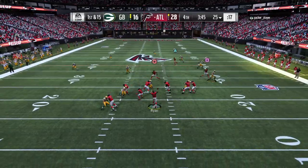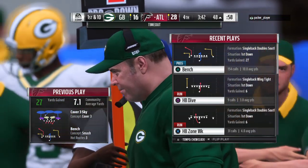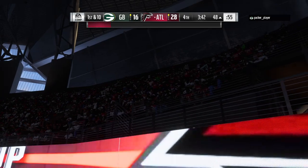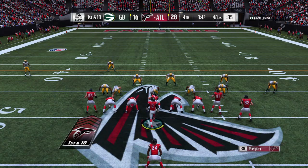Ryan. And Jones has it over the middle. And now the Packers going to take another timeout. That's going to be their 2nd. They'll be left with 1 more plus the 2-minute warning. And we'll be back. Ryan now 5 straight completions here in this second half.